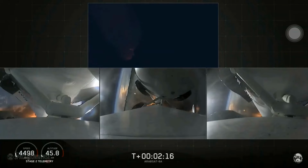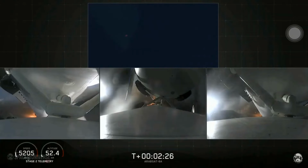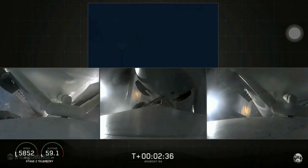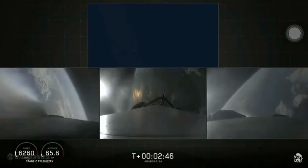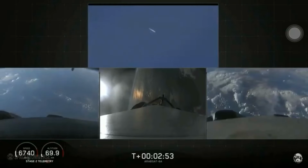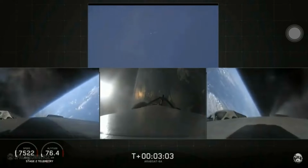Coming up on booster engine cutoff, called BECO, and separation of the two side boosters. MVAC engine chill. BECO. Booster separation confirmed. Successful separation, if you can hear me over the cheering. Side boosters now beginning a flip to begin returning back to Cape Canaveral. Side boosters have begun the boost back burn.